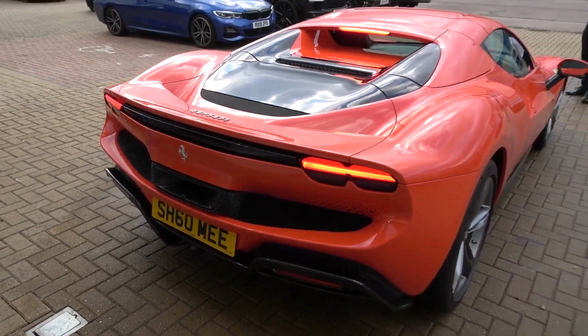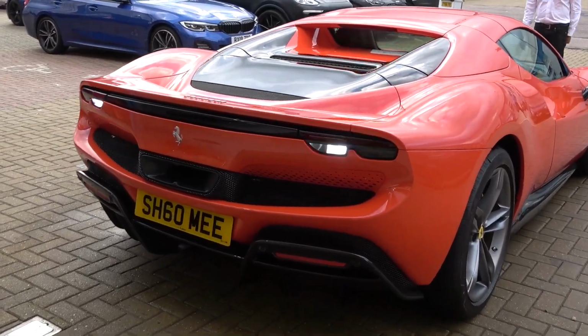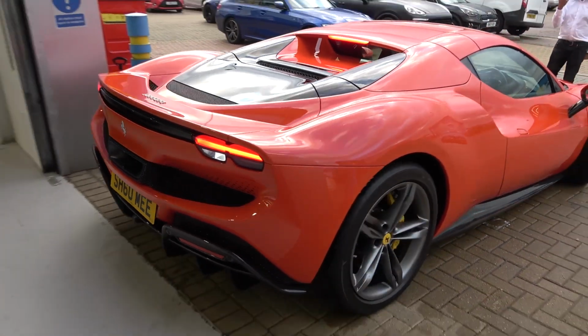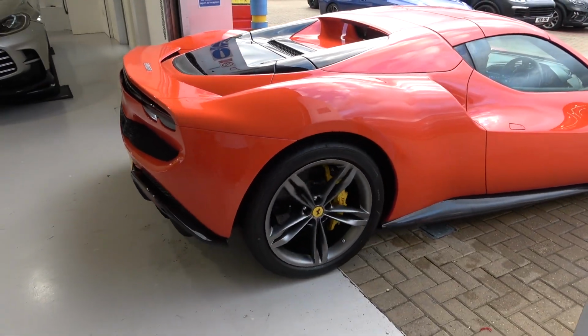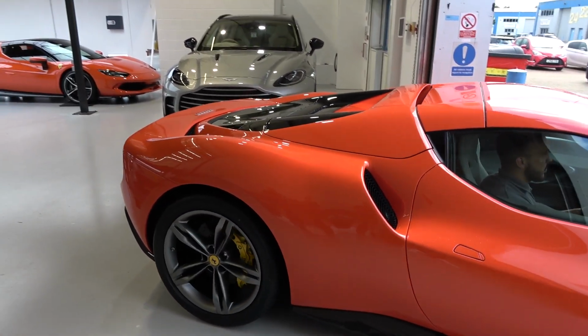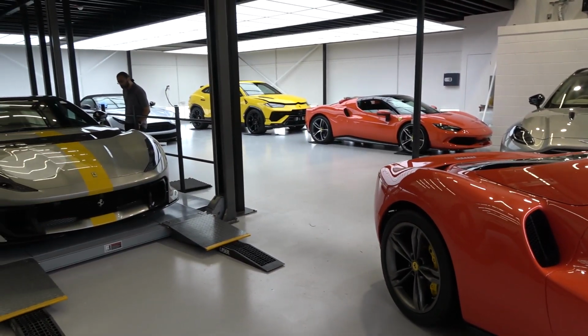The car's had a very delicate pat dry. Interesting to see the reverse lights. Cold start, as it now comes into the workshop ahead of the PPF process beginning. Of course, in some amazing company here as well at the moment, which is always fabulous.